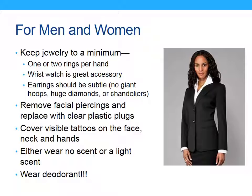Cover visible tattoos on your face, hands, and neck. Again, as you tour the facility, you can determine whether or not those are socially acceptable at this facility or not.